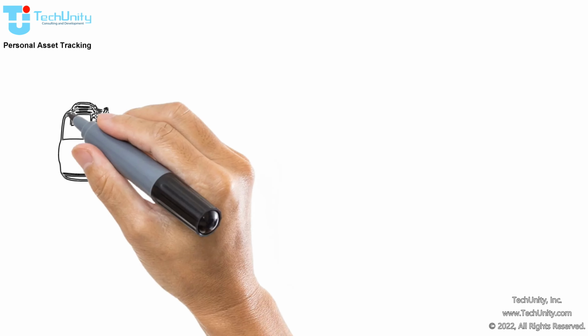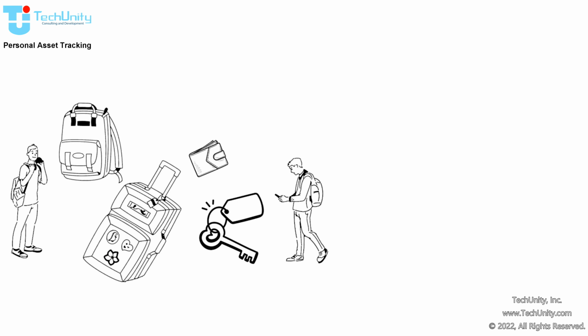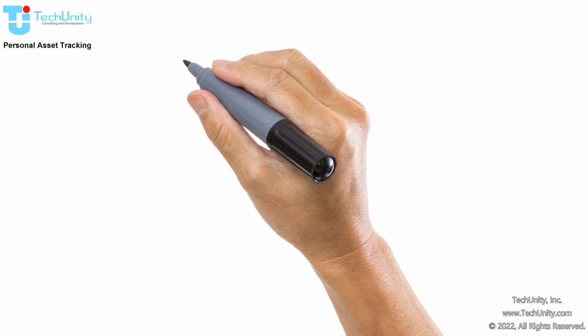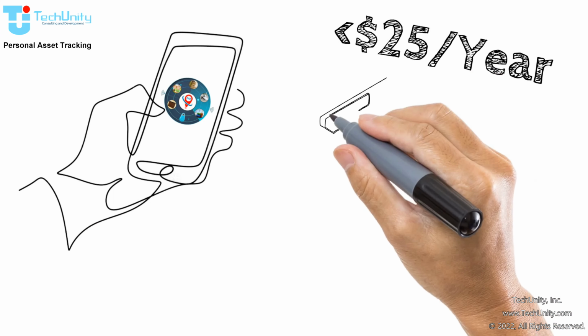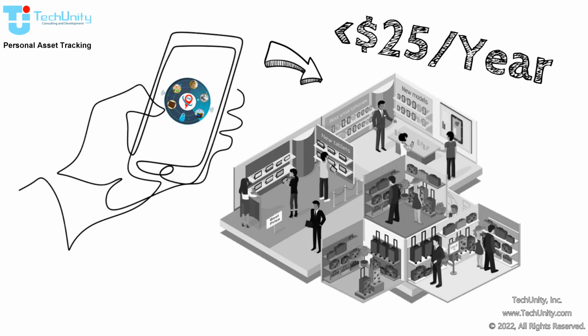In today's busy world, an average person misplaces 3 to 5 critical assets annually. This can cost individuals an average of $3,000 to replace the specific assets. Implementing our personal asset tracking system can cost an individual less than $25 per year. This is an insignificant price to pay when compared to the replacement cost of the lost critical assets.